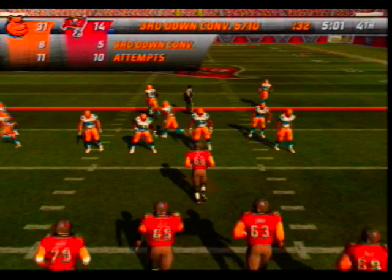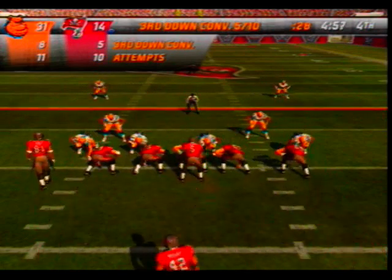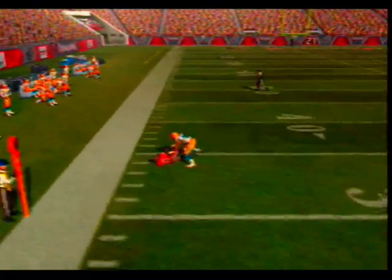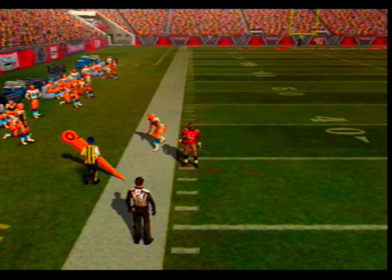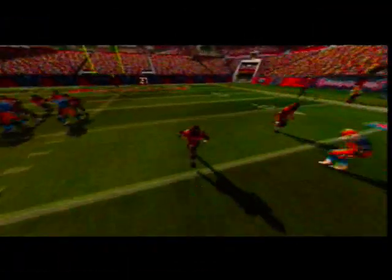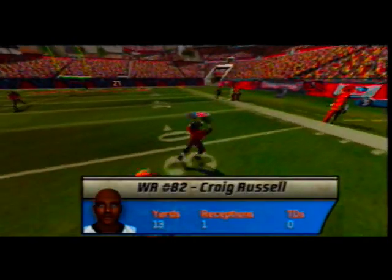Ball on their own 20. Ball on the 20-yard line. The defense has had difficulty stopping them on third down. Throwing. He hits his receiver. Patterson is there on the stop at the 34. This is a guy who comes to play, and he seems to make big catches when they really need him. This time they needed to convert on third down, and he's there for the reception and the first down.